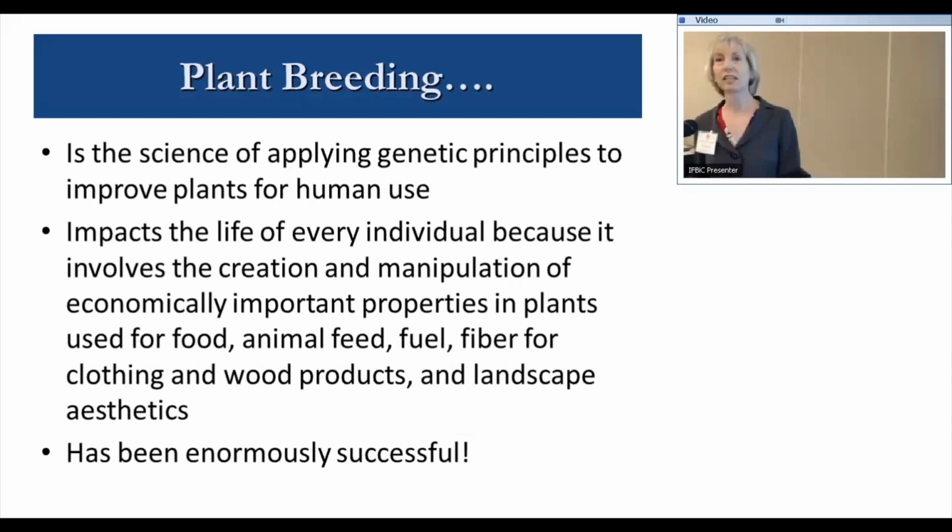Plant breeding's been enormously successful. I'm going to be giving examples today mainly from corn because that's the crop I work with, and it's also the crop in which we probably have the most experience with transgenic product development. Plant breeding's been enormously successful in corn. So looking back to the 1930s and open pollinated varieties used in the U.S., the average yield was about 30 bushels per acre. And in 2000, the average yield for corn in the U.S. with hybrids was 150 bushels per acre. So five-fold yield increase over the course of 70 years.